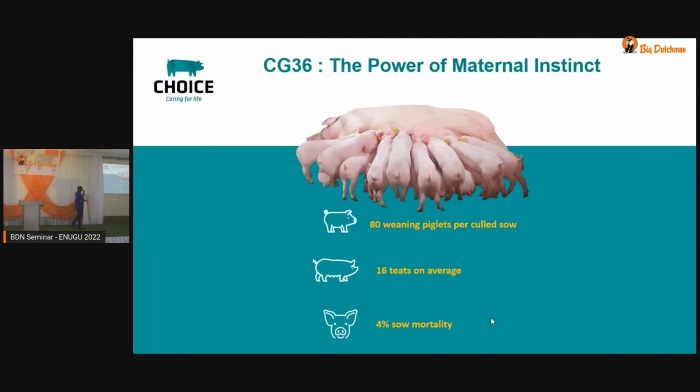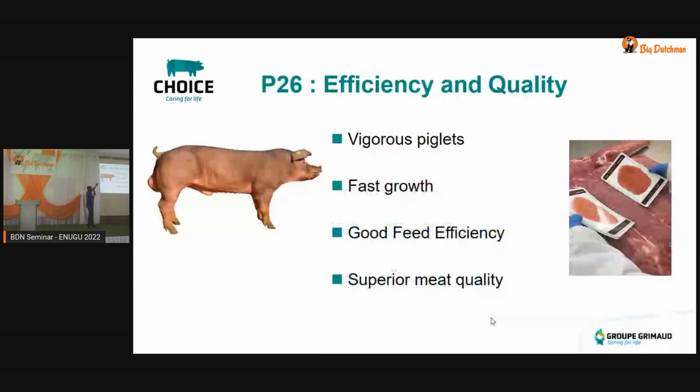So, coming back to the CG36, which is the main product here. The CG36 is the main product because it's what we use to cross when we want to produce fattening piglets. We cross the CG36 with all these characteristics with either a P26 boar. A P26 boar is a Duroc type boar.